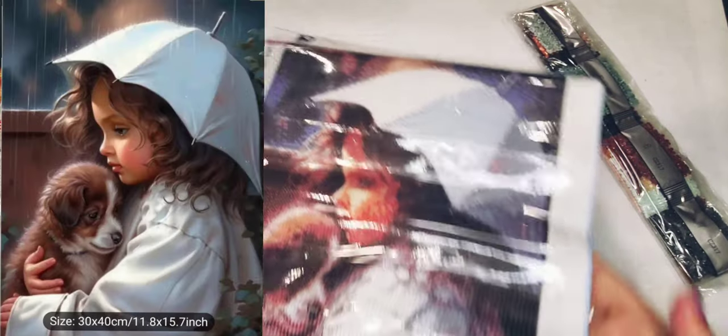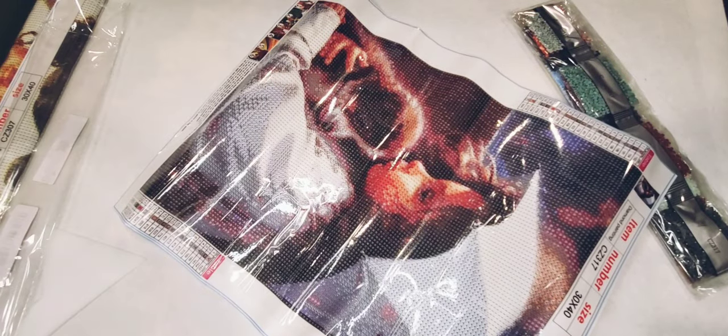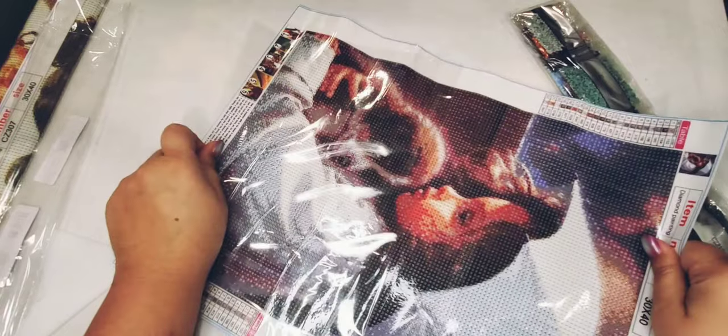And then this one is a little bit different, but they've all got her holding some kind of animal. Well, these three, I think two or four. Again, you get your basic kit. And this one is just adorable. She's got a little umbrella on her head. She's got a puppy dog. Like I said, I just absolutely love these.